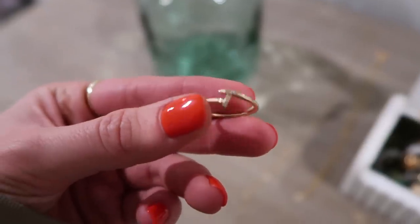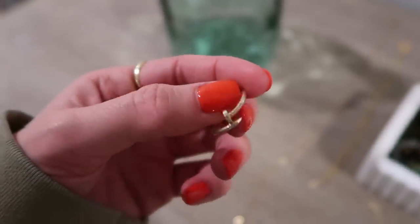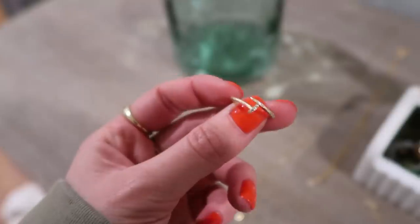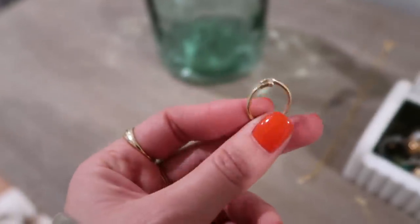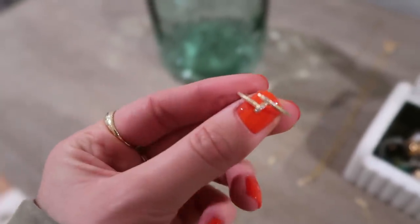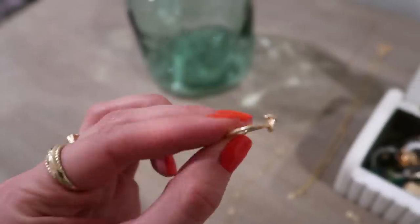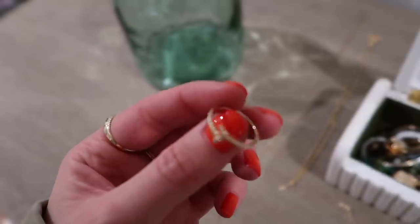I also have this ring. I get so many questions about this ring. Everyone asks if it's a Cartier nail ring, but it's actually not. It is from New Top Jewelry, and I just really like how small this one is and has diamonds on it too. Yeah, it's super cute. I love the nail ring though, the one that's from Cartier.